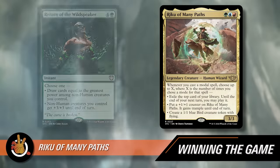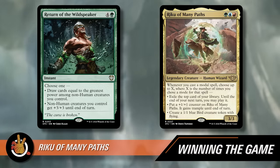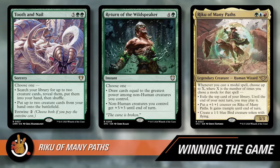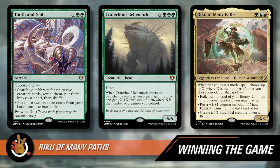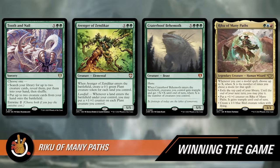So I was like, okay, Return of the Wild Speaker is a modal spell. That's also a bit of an overrun for all your birds. And if you chose to build up Riku for whatever reason, you can then draw a bunch of cards. A lot of cards. Sorry, it's non-human. Sorry, Riku, you're a human. You can draw one off of your bird. You're overrunning with the Wild Speaker. Tooth and Nail. It's modal. It is modal for 9 mana. So you get a bird that then gets Craterhoof'd. Exactly. Tooth and Nail is not normally a card that I would put in a commander deck. But if you're looking for a win con that feels kind of flavorful, and you get Craterhoof, or I don't know, Avenger of Zendikar or something like that, it is a way that you could concisely win a game.